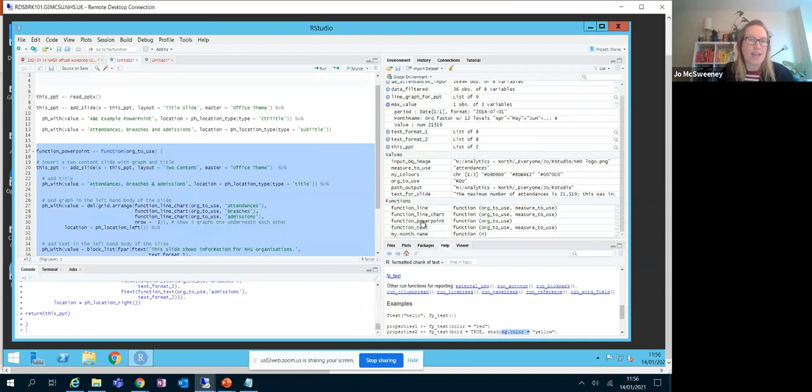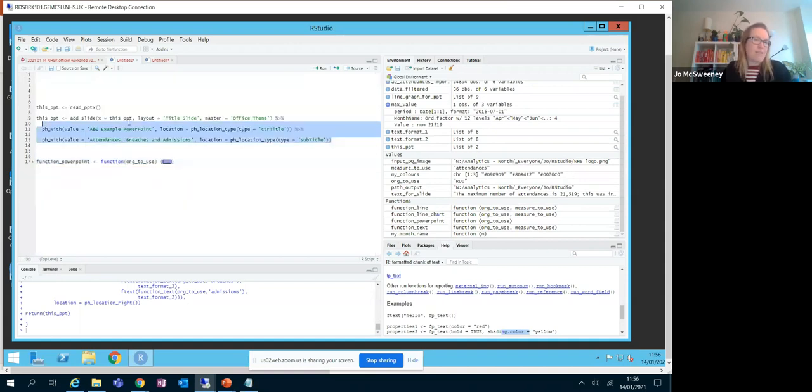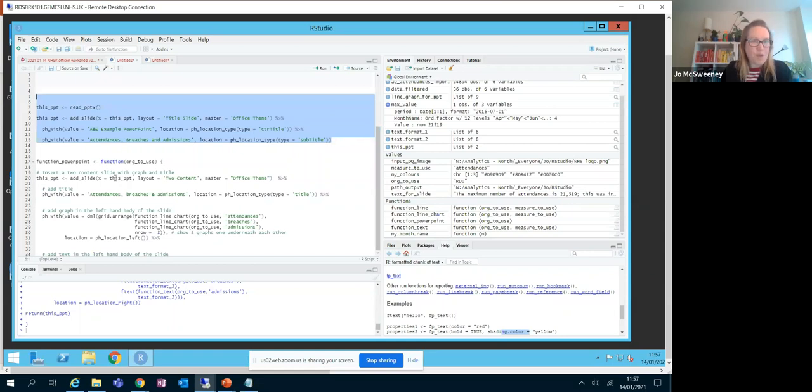part, a function where all I need to do is to put in an organization, and it automatically runs all of this. So if I then just close that one there, I might have my original set of slides. I've read in my PowerPoint, I've added a slide, put a title on it, put a kind of subtitle on it. And then in the next part, I've added a two content one with a generic title, but again, this can be fully automated.